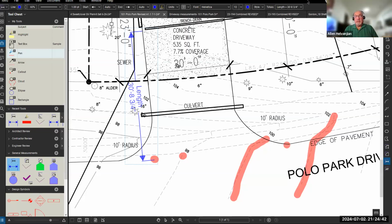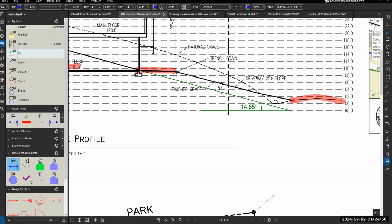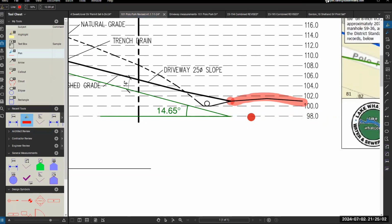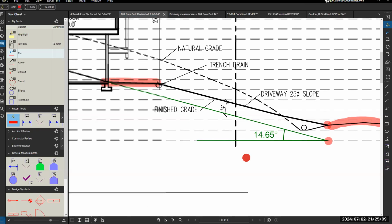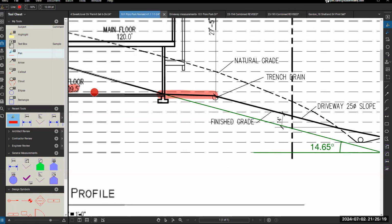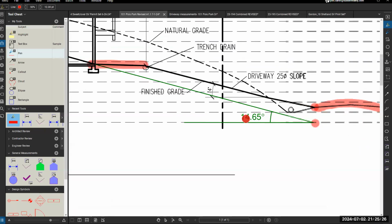It's sideways a little bit. You're going to have an angled driveway, which complicates matters even more. Well, it can't. So let me go back to the driveway profile. It could be angled a little bit, but let's look here. Here's our 98 elevation. Here's the lower point of where Polo Park would be. If we drew a straight line from that point, going all the way up directly to the garage floor at 109.5, without this level area up top, we're over that 14 degrees.